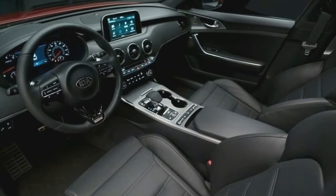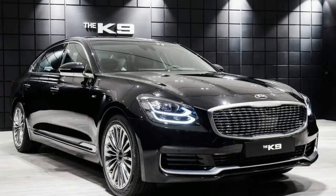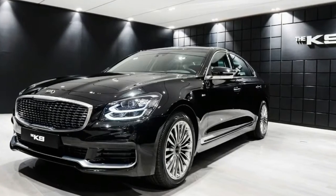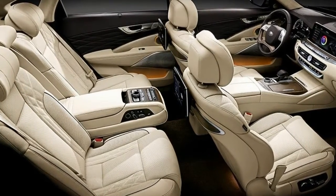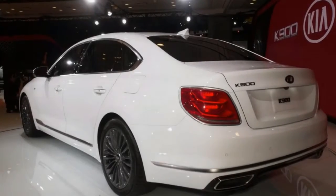Under the hood, Kia decided to ditch the old 5.0-liter V8 and 3.8-liter V6 in favor of a 3.3-liter twin-turbo V6 that we also find under the hood of the Kia Stinger. Also used is the same all-wheel drive system and the same 8-speed automatic transmission. That puts power at 365 horsepower, and the all-wheel drive system is actually standard on all versions of the K900 for 2019.